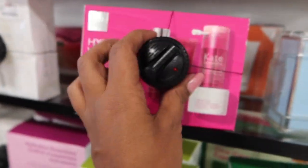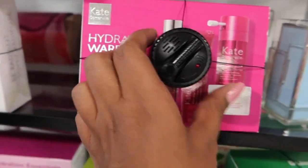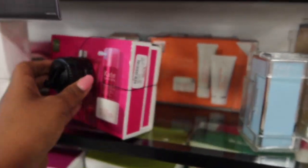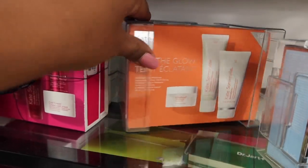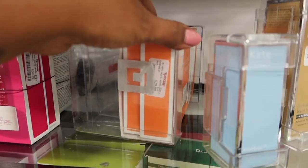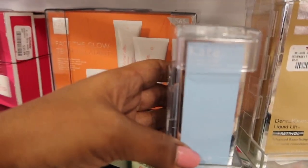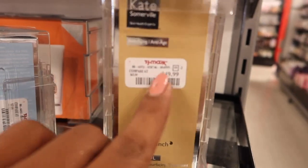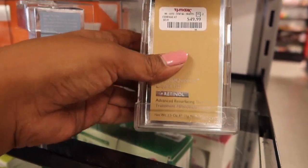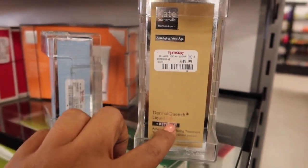Oh, we saw this before. I remember seeing the Hydration Warrior. This is $39. Then we have a Face and Glow set from Kate over here. This one's going to be $39 also. Oh, we have an Overnight Lotion from Kate, and this is going to be $19.99 and $49.99 for this anti-aging liquid lift cream. We still have that cold cream from Kate. This is going to be $11.99 still.